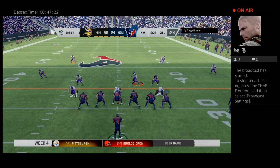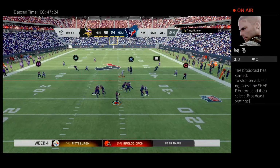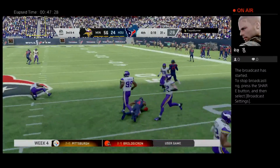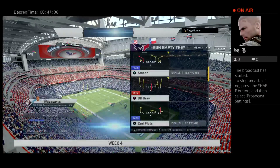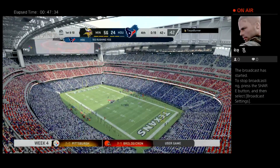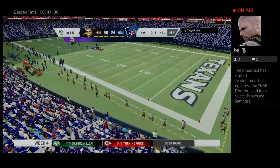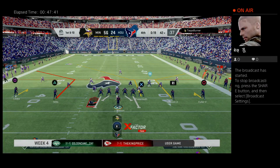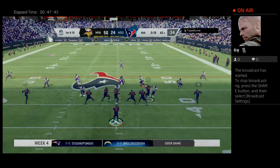Tight right. Operating from the gun, Watson. He may try and run for this. Deshaun Watson, so multi-dimensional, able to scramble for the first. Now the Texans will burn the first of their timeouts as they get it with just 19 seconds left on the clock. 1st and 10 at the 42-yard line.